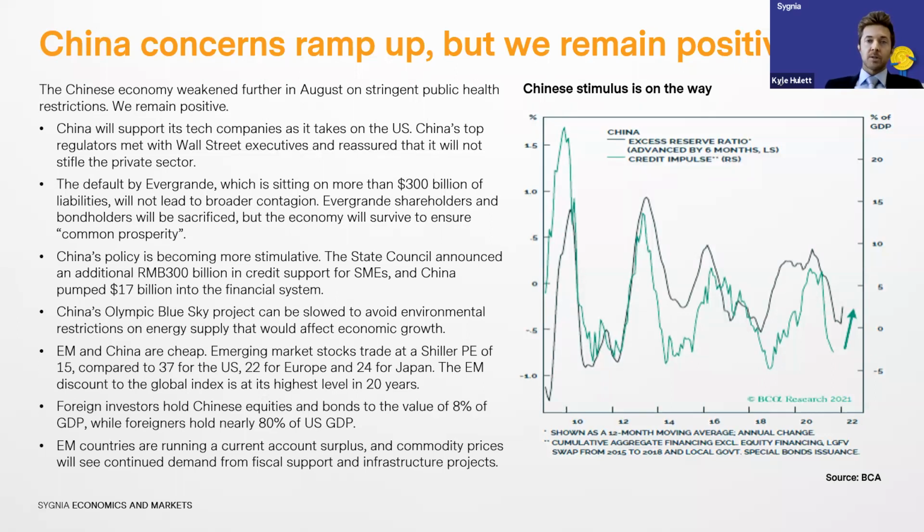So profits will be allowed to continue in China for the bulk of areas, provided that there aren't any obscene profits that are occurring where people are being abused. And that, I think, leads to a more stable and sustainable future for Chinese tech. So Chinese tech, we think that a lot is priced in. These are mostly good measures, and they should lead to a more stable future. Then Evergrande.